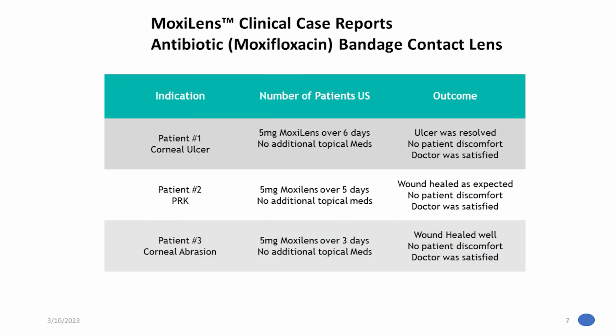So in the real world, we've actually engaged with clinicians to put the lens on patients in their practice. The first patient was a patient with a corneal ulcer. The patient wore the lens for 6 days, no further drops needed. The ulcer cleared very well. Everybody was happy, and the patient reported a very high comfort level of the lens. The second patient was a PRK patient. The patient required no further drops after the lens was placed. The patient slept in the lens for 5 days. The wound healed, and everybody was happy.